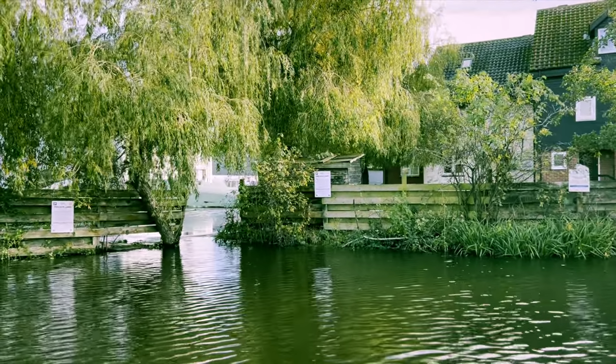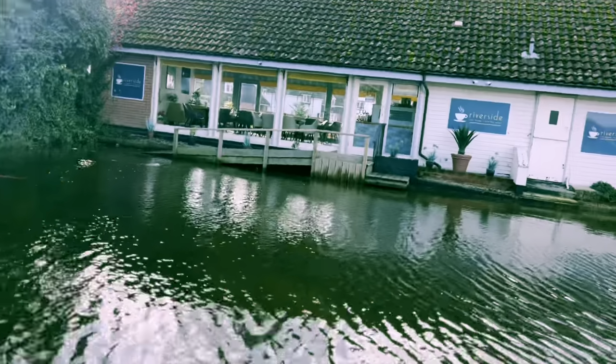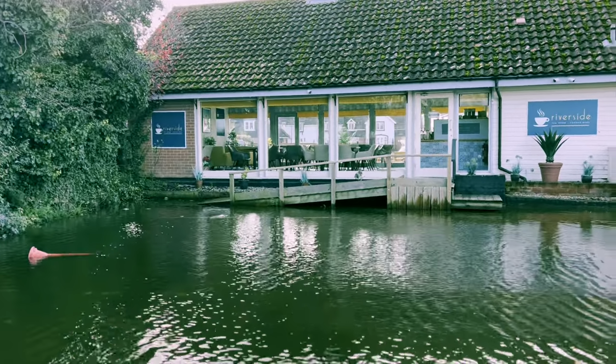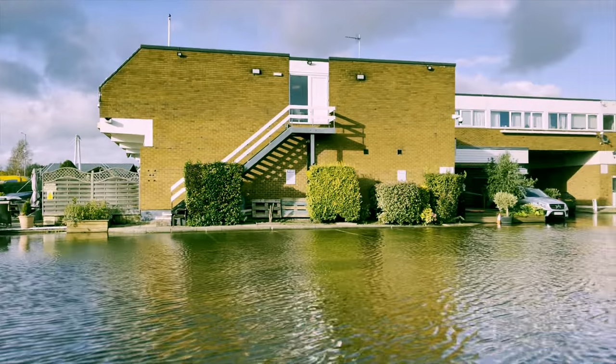Basically joins the boatyards. It's getting pretty deep here. I don't know if you can see. Nearly up to my knees. So that's how much has gone over. As you can see, that's meant to be a car park.